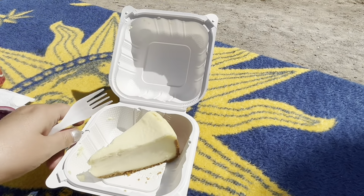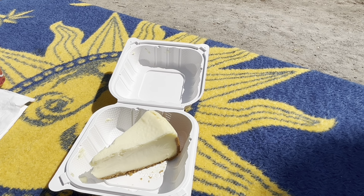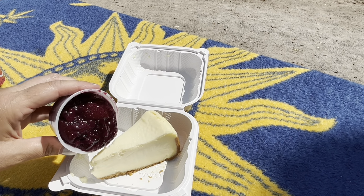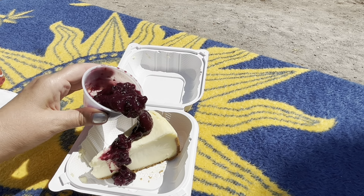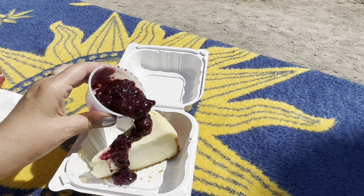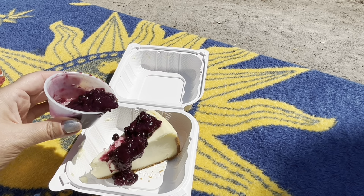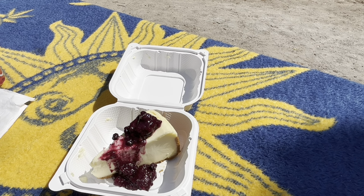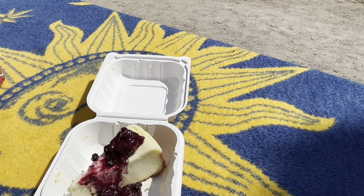It's a classic cheesecake. And then she gave me the in-house berry topping. So I'm gonna put some of that on it. Ooh, it should be good. Put some on there. Oh my goodness, nice chunks of berries in there. Oh boy. It's gonna be good. Yummy. They give you quite a bit of the fruit sauce, the berry sauce, which is good. So you can put as much or as little as you like on it.